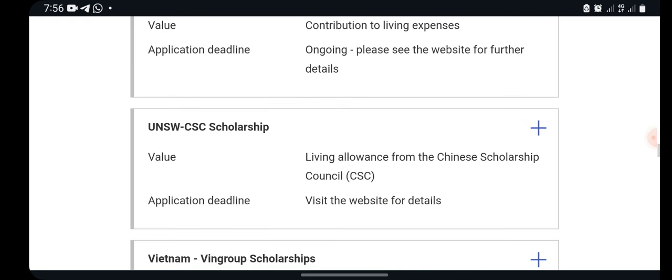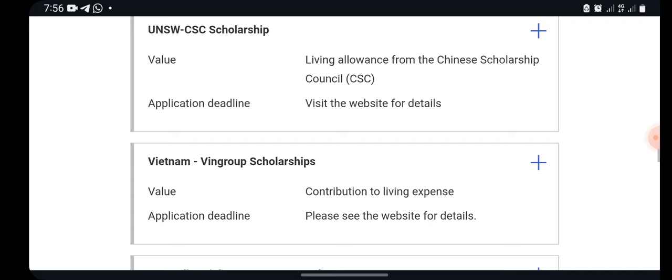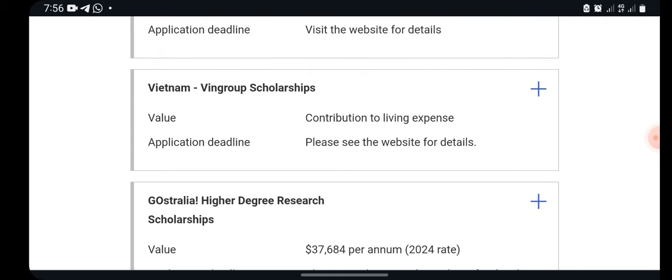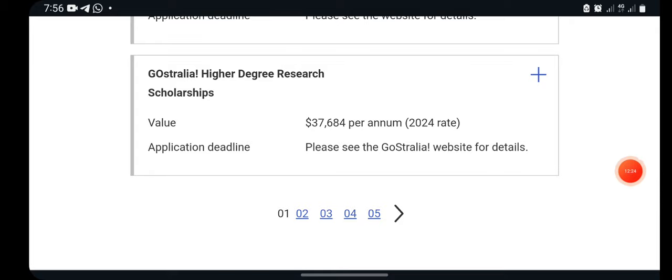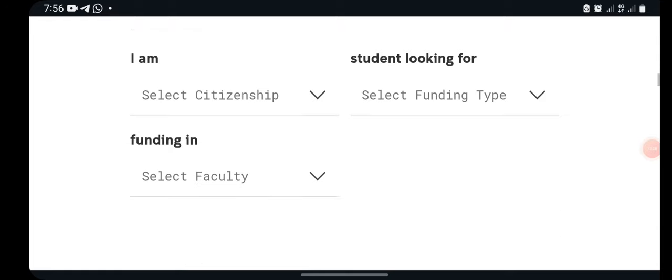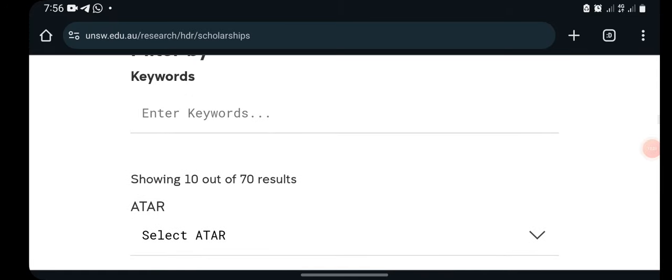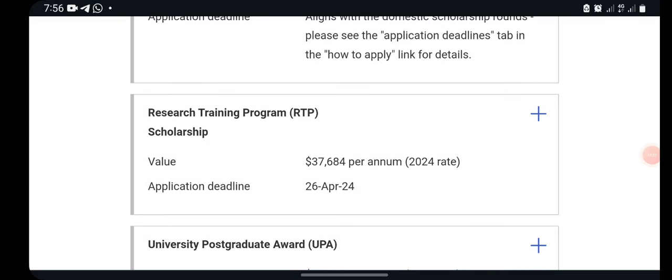And they have the UNSW CSS scholarship, living allowance for the Chinese Scholarship Council, the Vietnam Vingroup scholarship, contribution to living expenses, and more. So there are a lot of them here. I think there are 70 of them. There are 70 scholarships here for you. I don't want to be making separate videos about each of them, so that is why I bring to your screen the list of scholarships in one video like this.